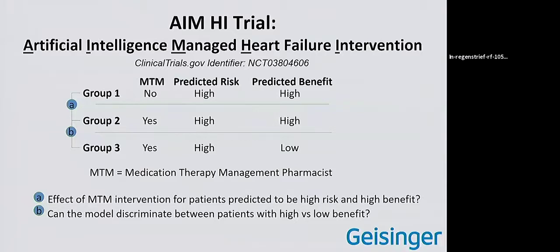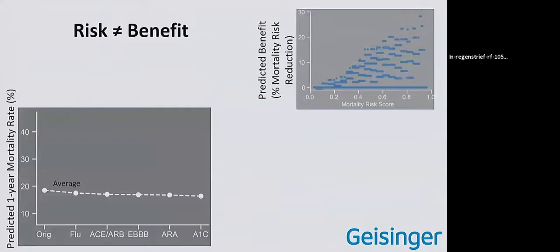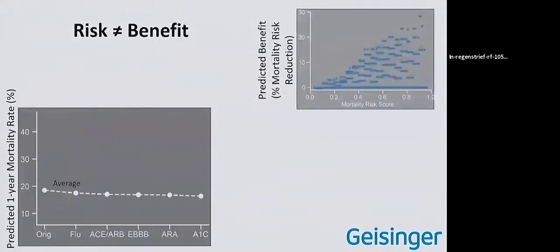So they're predicting risk. So if we think about it this way, we're predicting risk, but we also want to understand the benefit. So there, if you see here, there's predicted risk and predicted benefit. There's a high, a high, and a high-low. So if you think about it this way, if we predict risk, here's going to be the average one-year mortality rate based on that baseline risk.